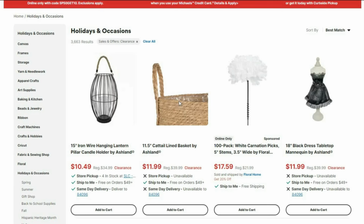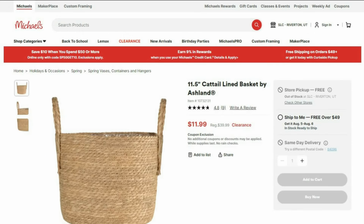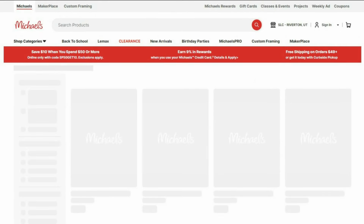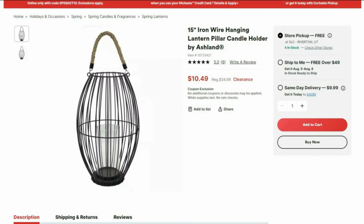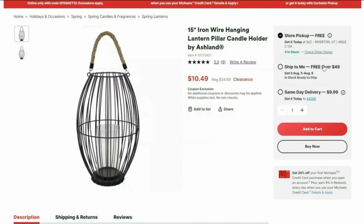And of course all of their summer decor is on clearance as well, and you can still use these items like this cute basket for fall decor as well. Just because they said it's summer doesn't mean it is still summer decor. Like this lantern, this is really cute. You could use that for fall. And again, there's 25% off. And you can just reuse these items throughout the year, and they do not need to be for that holiday.